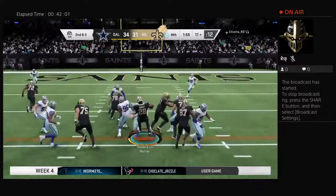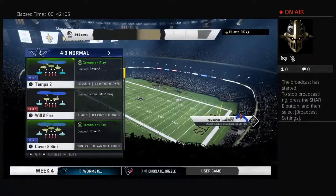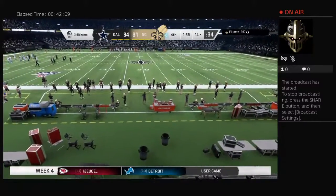They keep it on the ground, but this time it's Murray. He will push his way down to about the 14. Less than 2 to play with just a field goal separating these two sides.